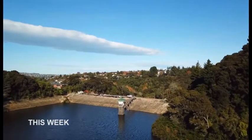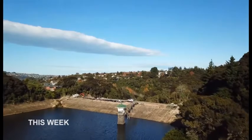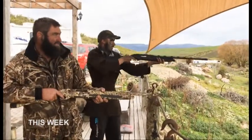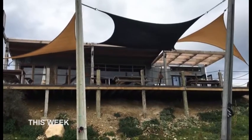In this edition of Southern Newsweek, Dunedin's Ross Creek Dam nears completion, a bungee enthusiast jumps from a helicopter over Dunedin Harbour, and birds successfully evade guns on the first day of duck shooting.